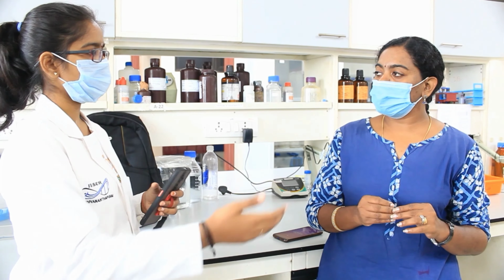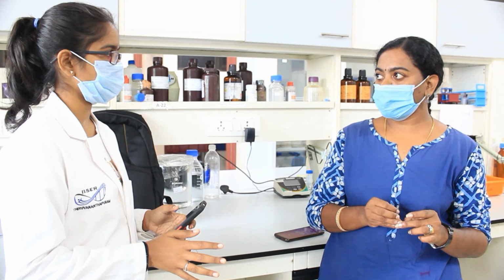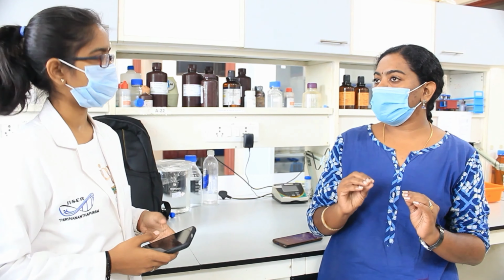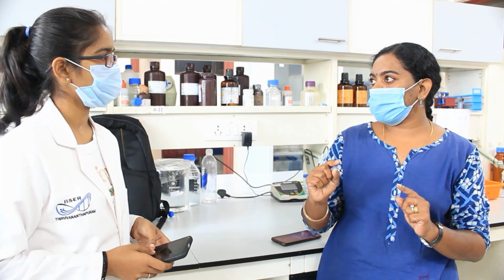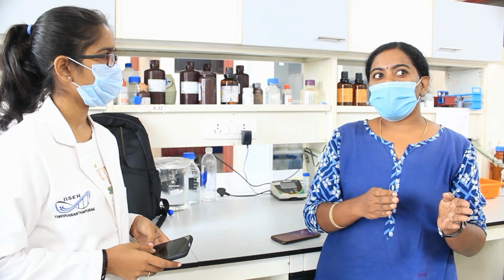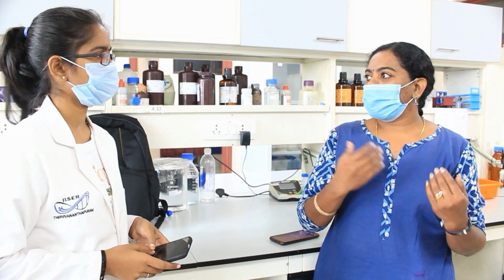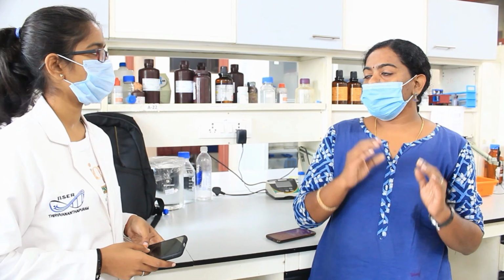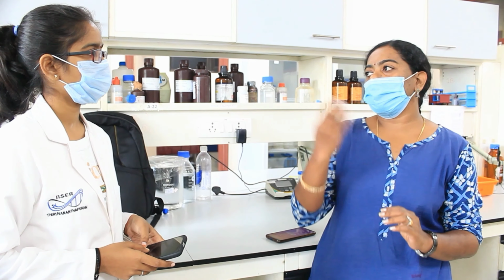Ma'am, so once this waste is put in and all segregated, who comes and takes it? Usually IMAGE people, that is the Indian Medical Association Goes Eco-friendly. So they are the concerned people. They will collect only the properly segregated waste. They usually come and collect the waste on Tuesdays and Saturdays. If it is not properly segregated, they won't take it. So we should properly segregate it, and then they will collect it and go.